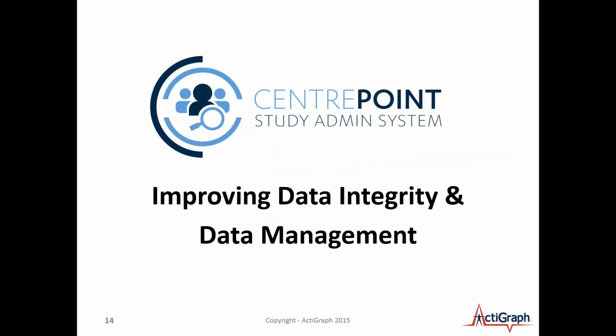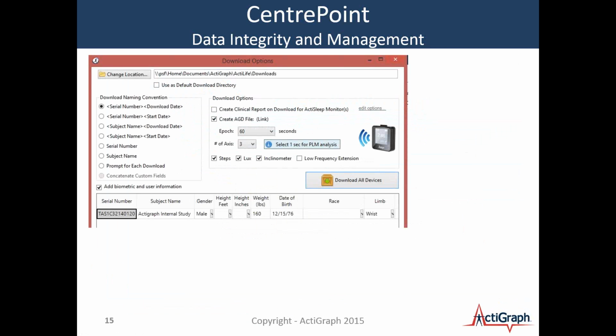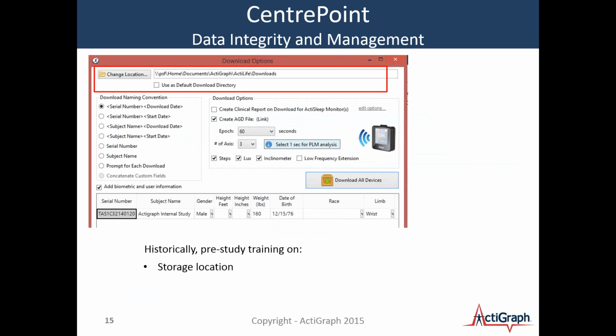So let's talk about how CentrePoint works to improve data integrity and data management. Similar to the scenario we just described with ActiLife, this is a form that you're accustomed to seeing in ActiLife. And again, historically, you've had pre-study training on storage location of your files. Where do you want your clinical team to store files? Do you want that to happen on a network? Do you want that to happen locally? So that decision has had to be made historically before the study begins.